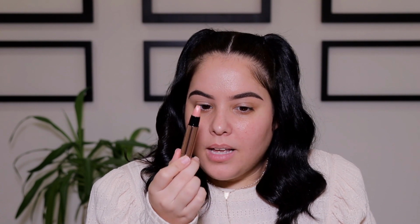All right, next we have the Dose of Colors Lip It Up Satin Lipstick, and mine is in the shade Glazed, and this is totally my type of nude. This is like a pinky peachy nude, and this is totally me in a lipstick. This color is just gorgeous. Maybe a little bit more pinky, but this is beautiful. And like I said, color Glazed, and this retails for $17. So we're also going to be using that today.